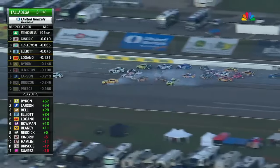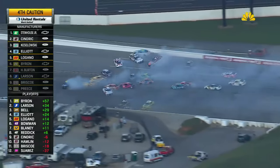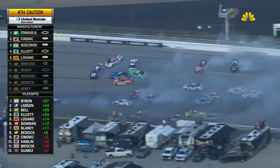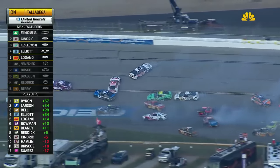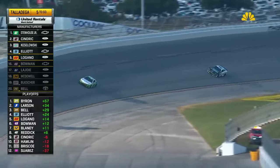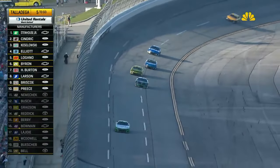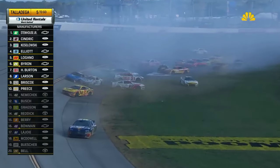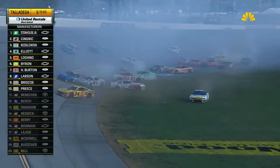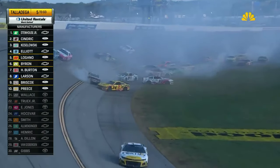And look at that, look at the speed of the pack. Here we go. Cindric's gone, so too is Logano. Harrison Burton's in there. LaJoie. The whole field. My goodness. Something stacked everybody up on the front two rows. Something happened to slow them down. Look at this mess. With five to go, we got this far. Logano's in it. Right there.